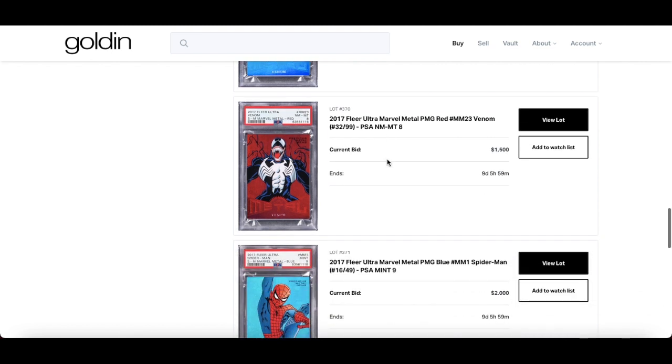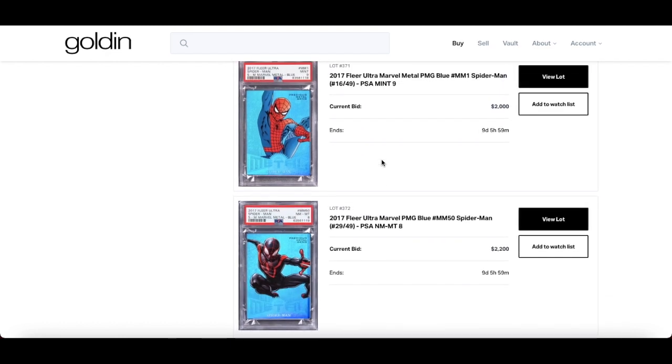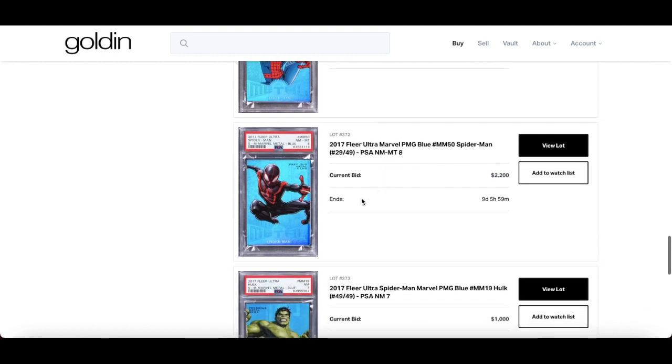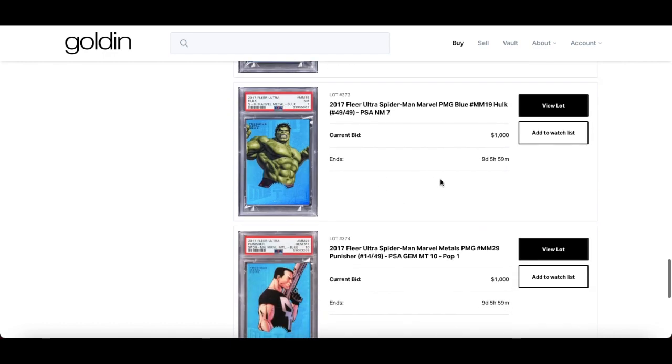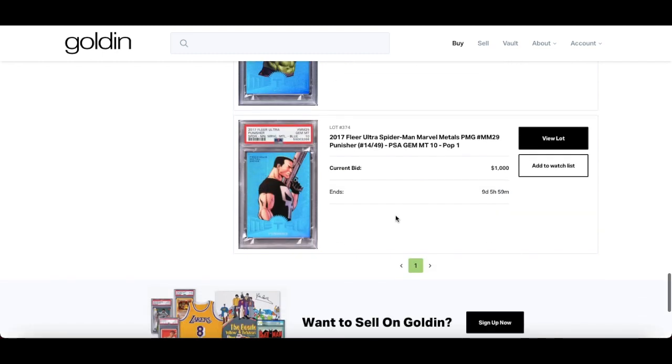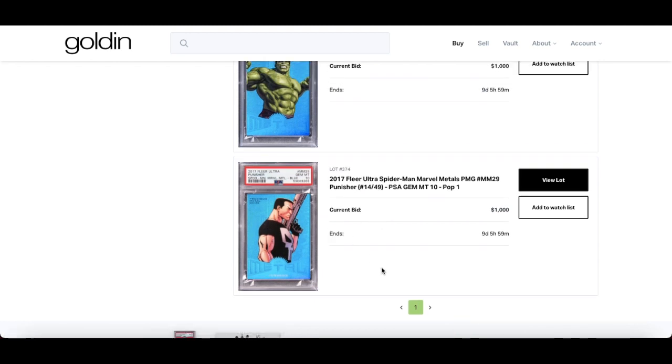9 days remaining too. The red $1,500, and then we've got a Spidey blue, which is numbered out 49 in the PSA 9 slab. $2,000 currently. Where does that go? And then below it, the Miles Morales. Again, numbered out 49, currently at $2,200. Hulk blue, PSA 7, 1,000, and then the Punisher Pop 1, PSA 10. So that's going to be interesting. PSA 10. There's definitely going to be a premium on that card in particular. But yeah, some big stuff.